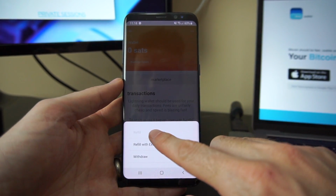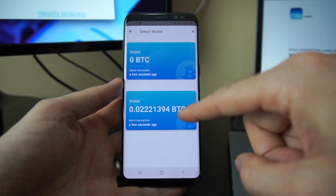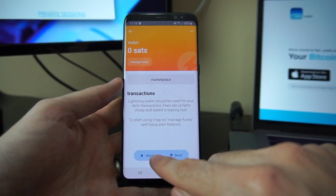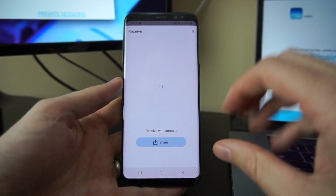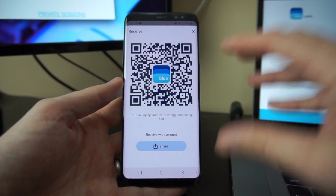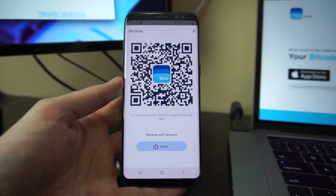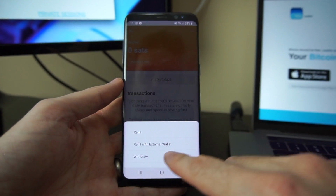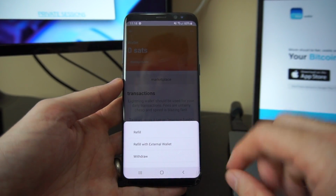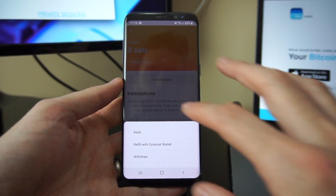Okay, so if I refill, I have the option to send money via a Bitcoin wallet. I also have the option to refill with external wallet, which just gives you a Bitcoin address that you can send Bitcoin to, and it will create a channel that allows you to receive Lightning payments. And then outside of this, withdraw is how you get out of Lightning back into a regular Bitcoin transaction.